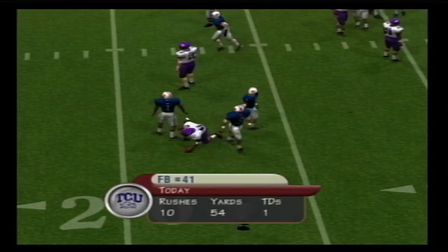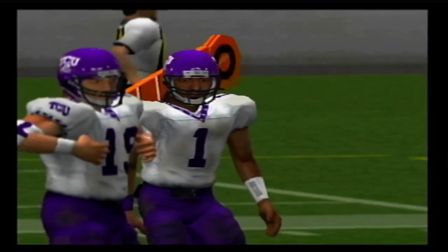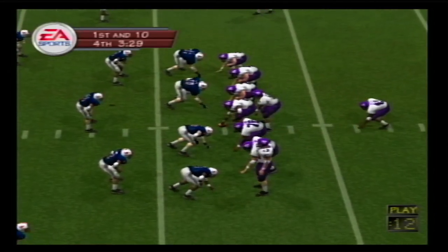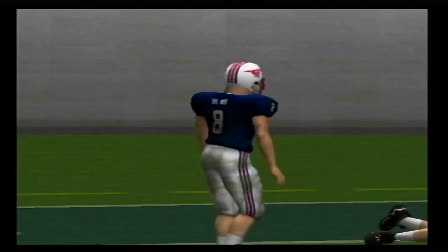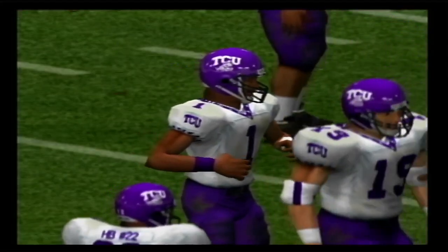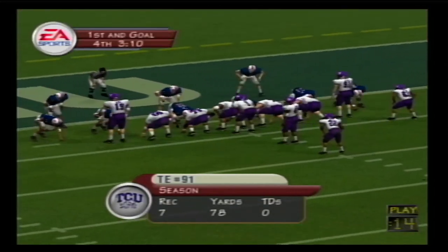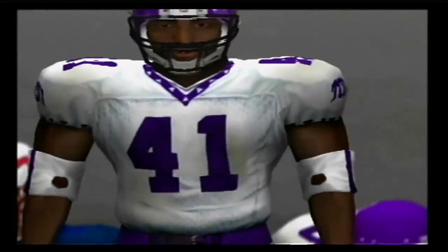Number 41 runs to the 22-yard line. A gain of 20 on the play. First and 10 at the 22-yard line. Number 91 with the catch, a gain of 18 on the play. First and goal at the 4-yard line. Number 41 runs to the 1-yard line, a gain of 2 on the play.